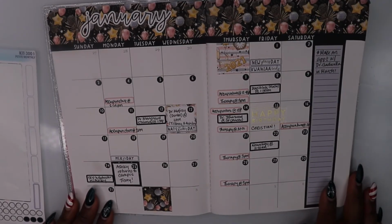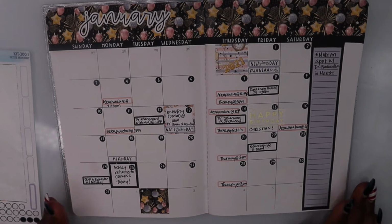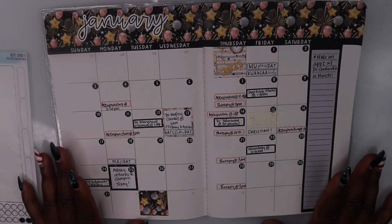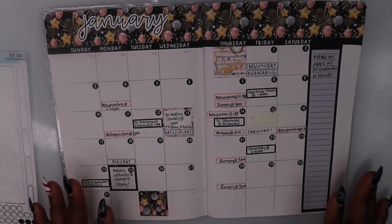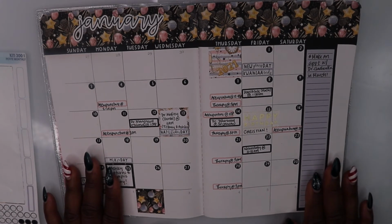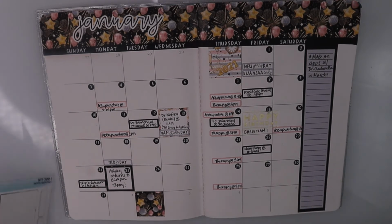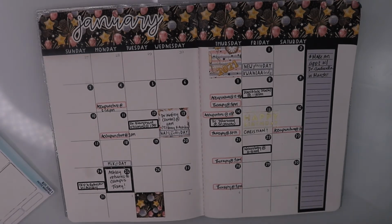So this is my January monthly calendar so far. As you can see, it is starting to fill in again as more things open up, and we just have a lot more going on going into the new year. I'm going to put a little bit of washi on the page.